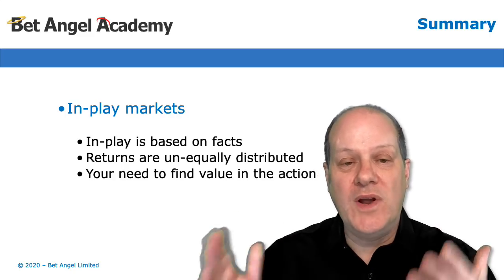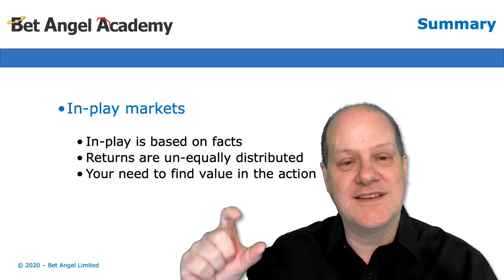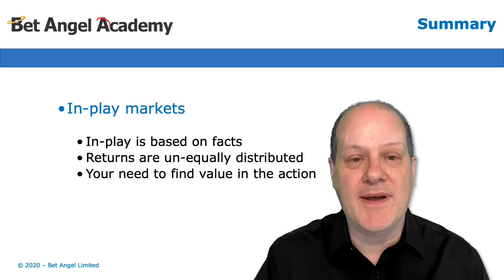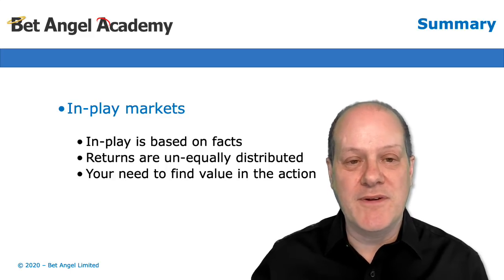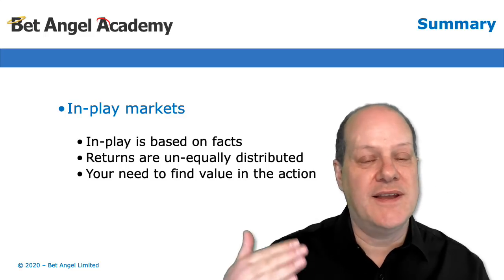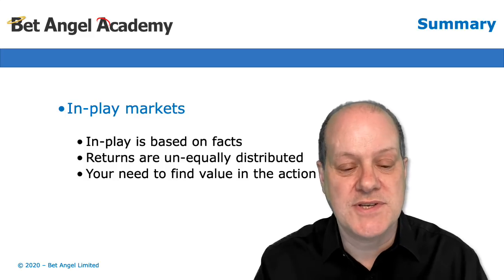You can get very high win rates on in-play sports, but you can also get absolutely massive losses on those high win rates, because that's the market balancing itself out. You can win very frequently, but your potential liability when it comes in could be absolutely massive. That's what we mean by returns being unequally distributed. Unless you're very particular about the strategy you're attempting, you'll tend to find that the strike rate and the returns are unequal. They're all over the place. It's very important to understand that in order to potentially create a profitable strategy.